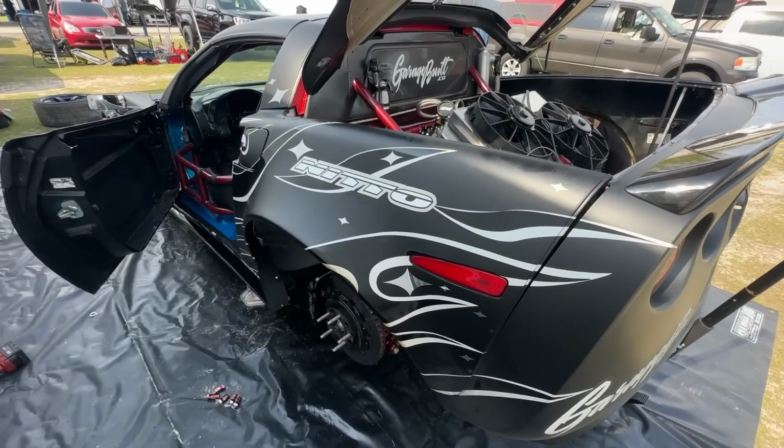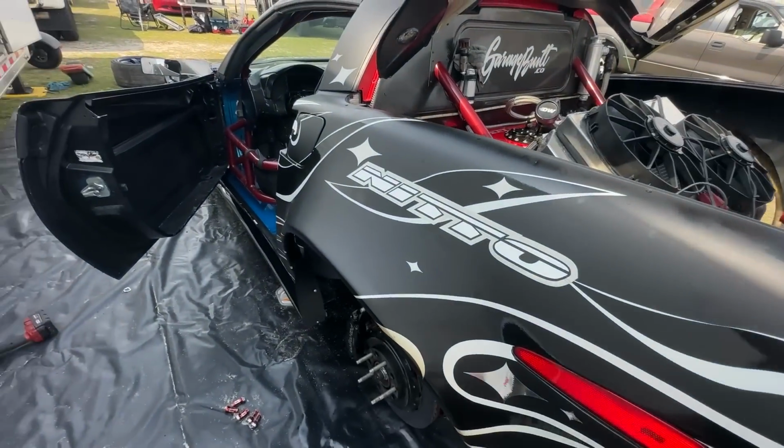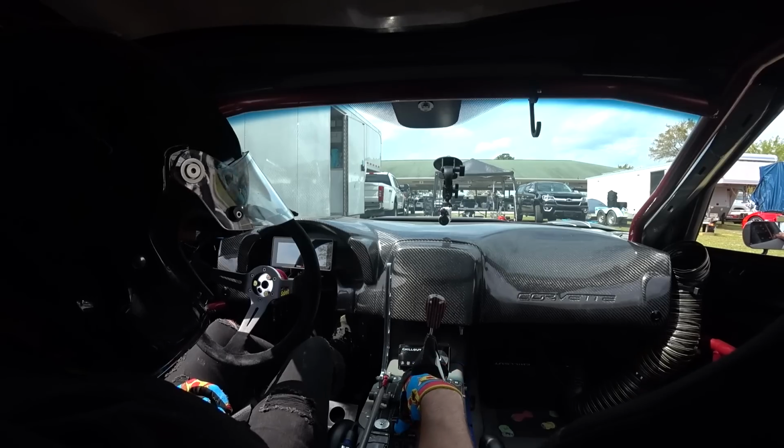So I'm jibber jabbering. We're gonna tidy things up and go do another cinder session, now that we're getting comfortable with the track and trusting the car a little more to not lose its mind on us.